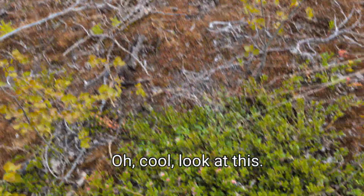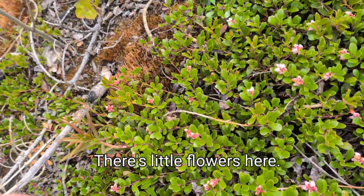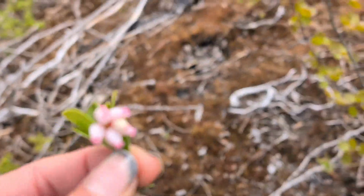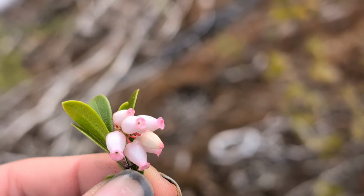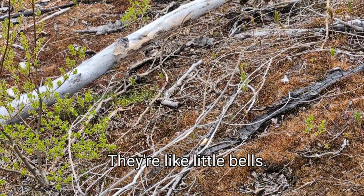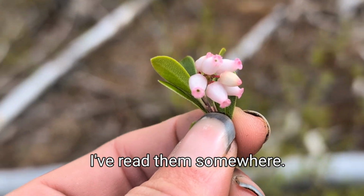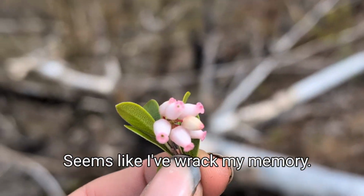Oh, cool, look at this. These little flowers here. They're so tiny and cute, look at them. Tiny and cute. They're like little bells. I know the names of these. I've learned them. I've read them somewhere. See if I can rack my memory.